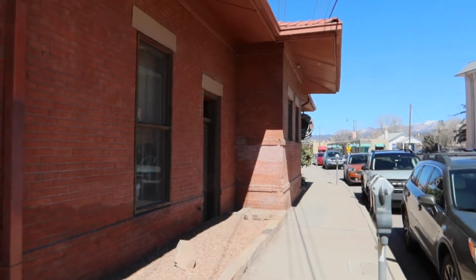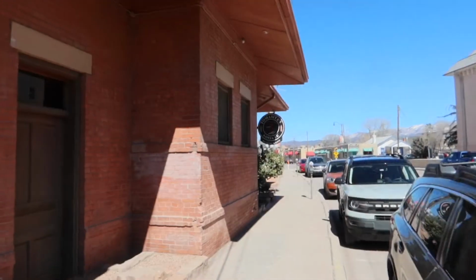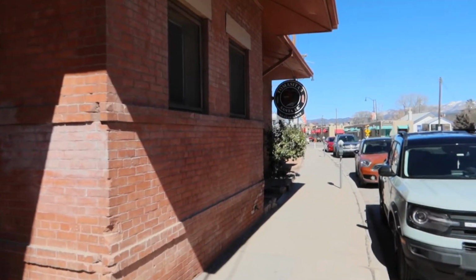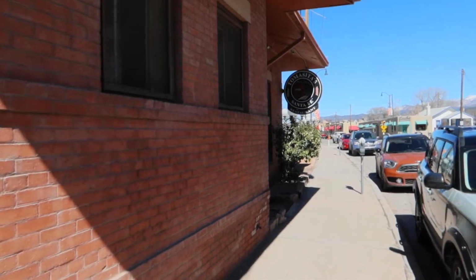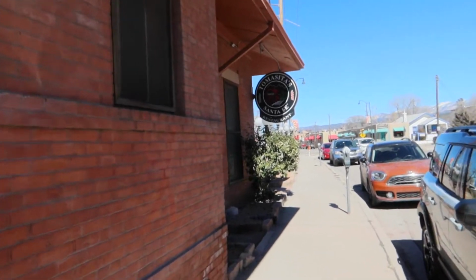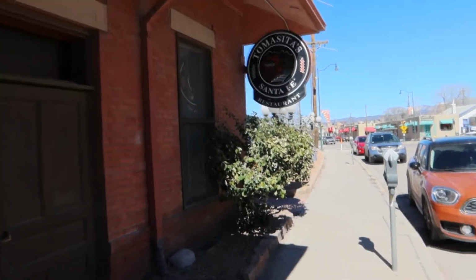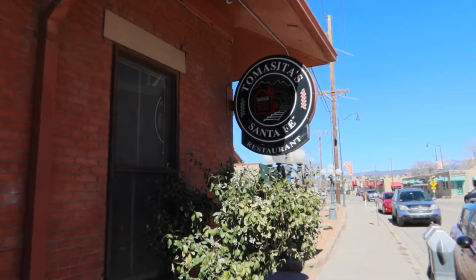Walk along the streets of Santa Fe, and we're going where? Tomasitas. Literally everyone told us to eat here. I don't think anybody said don't eat there. Even people that have never been here said you need to eat there, so it must be really good. The place was packed, but well worth it.